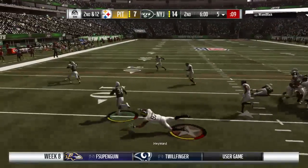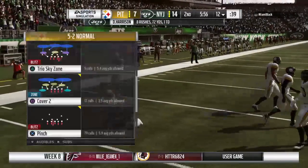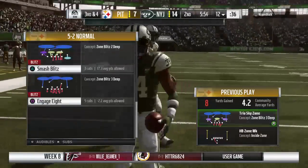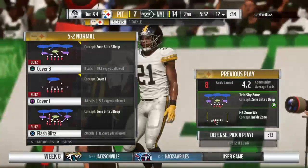And they'll go on the ground. Oh, he's got some breathing room. And space opened up a bit. He's able to take this up past the 10. That's what they needed. It's an 8-yard gain, and now 3rd and 4 suddenly doesn't look so bad.